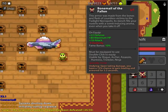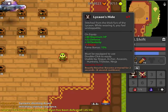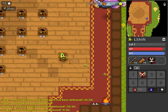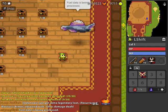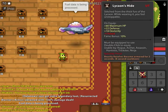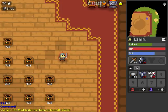Next up, everybody, we have the hides. Bone Metal of the Fallen and Lycon's hide. So I really like this armor because it has 18 dex, which is pretty good in my opinion. They're actually both the same. It's just switched vice versa. It's really complicating. For this one, your specialty is armored for 2 seconds. For this one, you have a 50% chance to gain healing and armored, which is really nice. Nothing too special about these.